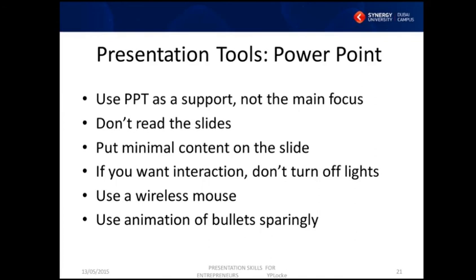So as I said, PowerPoint or your PPT file should be there for support, for illustrating your pitch, and not as the main focus. The main focus is you and your idea. So PowerPoint should be just a support for you in this case. I would strongly recommend never to read slides. They're there to support you, so you can refer to them. Don't be scared to look at them, especially if you lose track of what you're talking about, but don't read the slides. Don't read sentences on the slides.